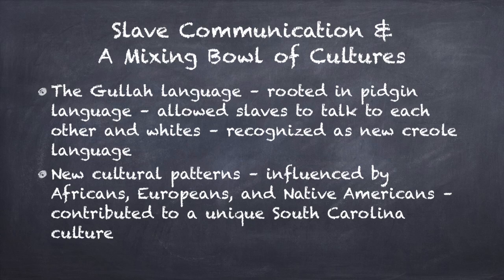These folks created new cultural patterns which were influenced by Africans, Europeans, and Native Americans, and contributed to a unique culture in South Carolina. One example are the Gullah that are in present day South Carolina. You'll find most of them, again, along the Sea Islands, but if you visit Charleston, some of the basket weavers that you see outside of the market down there, they're examples of modern day Gullah.